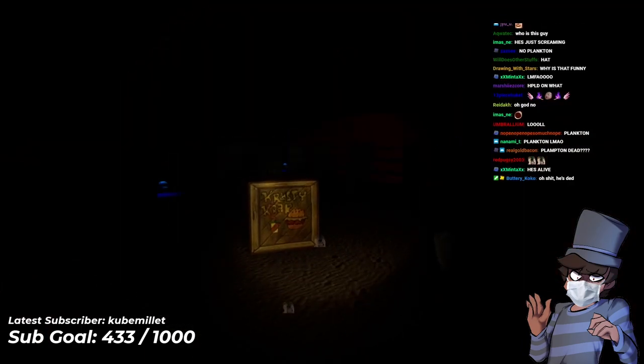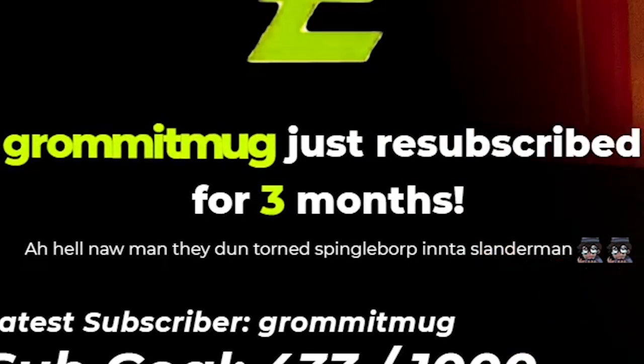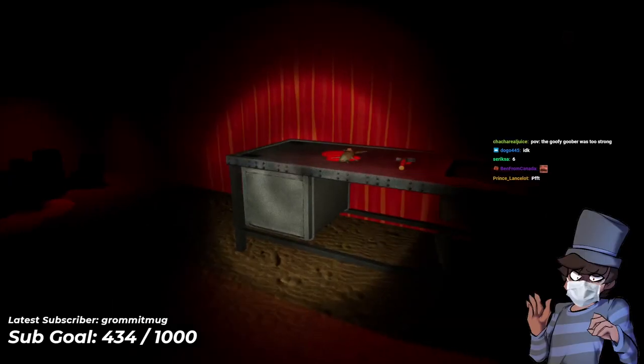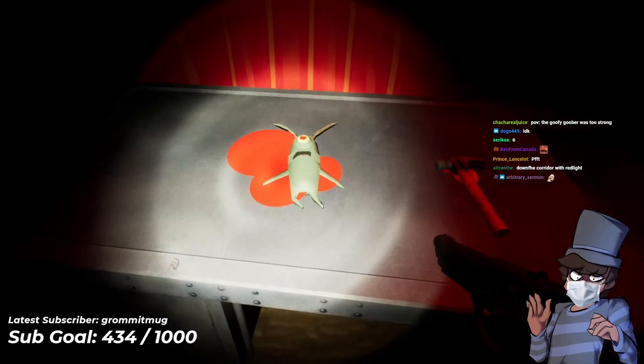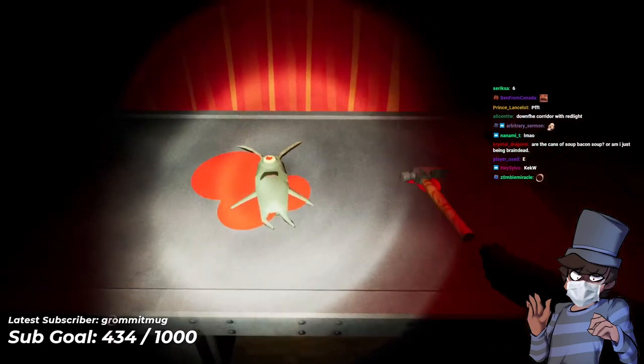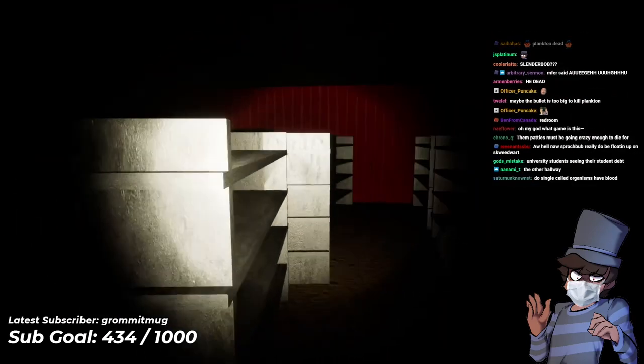Is there anything around here? Oh, a Krabby Patty. Oh, two of them. We were meant to collect 7, right? Oh, hell no, man. They done turned SpongeBob into Slenderman. Oh my God, he's still making noise. I'll put you out of your misery. Stop shouting. Maybe this is a meta commentary on the state of creepypastas in current year.